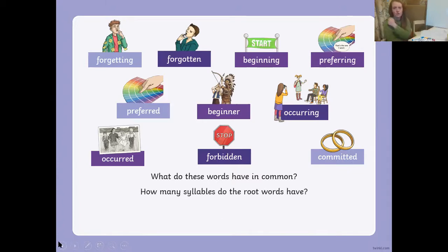So let's have a look at the syllables. Let's have a look at the root word for forgetting and forgotten. Forget. See how it gets a bit louder? Forget, two syllables. For beginning and beginner, the root word is begin, two syllables. In the words preferring and preferred, the root word is prefer, two syllables. Occurring and occurred, the root word is occur. Can you see how that last bit of the root word comes out a little bit louder when I'm saying it? That's the stressed part of it. Forbidden, the root word is forbid, two syllables. And commit, two syllables. So all of these root words have got two syllables.